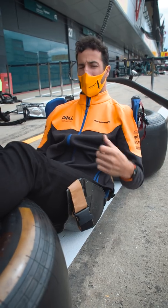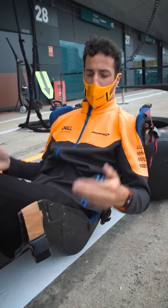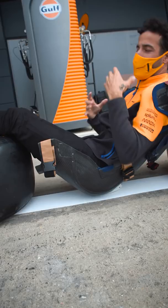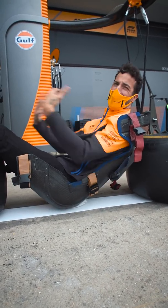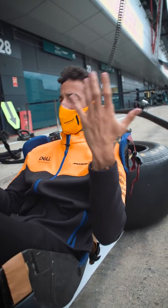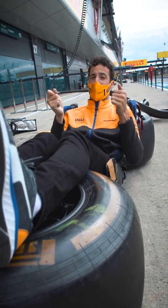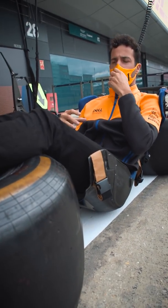So I'm sitting in my race seat at the moment, but it's not in my race car because we want to try and show you a little bit about the seat, the position, and how we come to this. So the crazy thing in F1 cars is you sit pretty much lying down, like as you can see, your legs are kind of up here and you're like this. I feel like we're probably even more tilted in the real car, so already the position is quite weird.